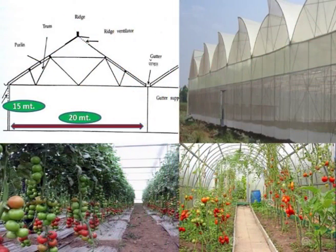Generally, protected cultivation is done under polyhouse. A polyhouse should be constructed in the north-south direction for adequate availability of sunlight and ventilation within the structure. An ideal polyhouse should be 20 meter by 15 meter in dimension with 3.6 meter height. Generally, polyhouse is covered with UV resistant high density polyethylene sheet of 200 micrometer thickness.